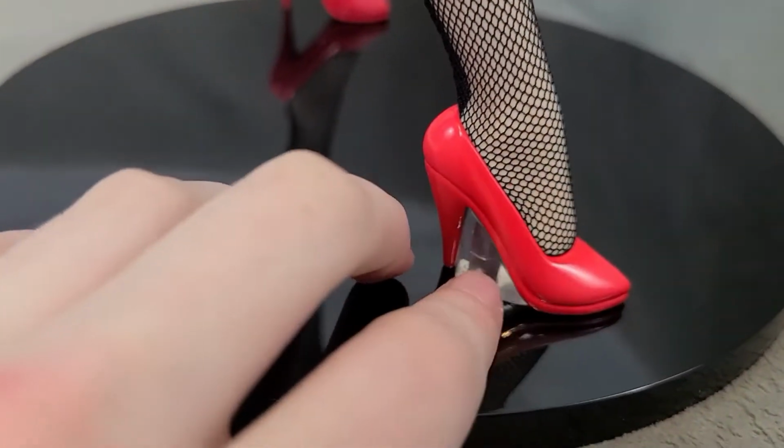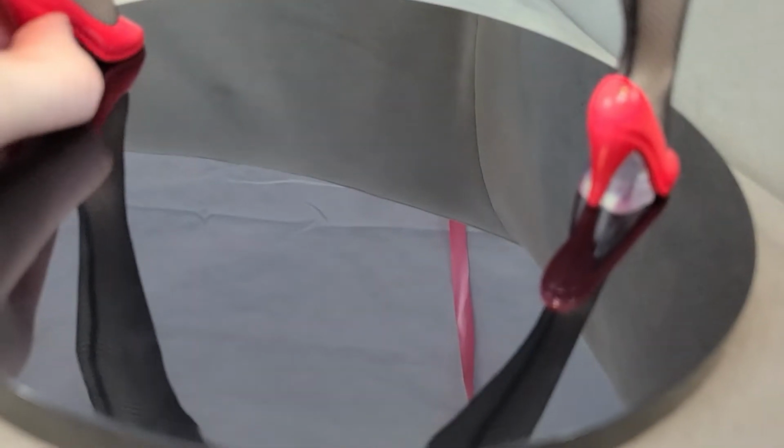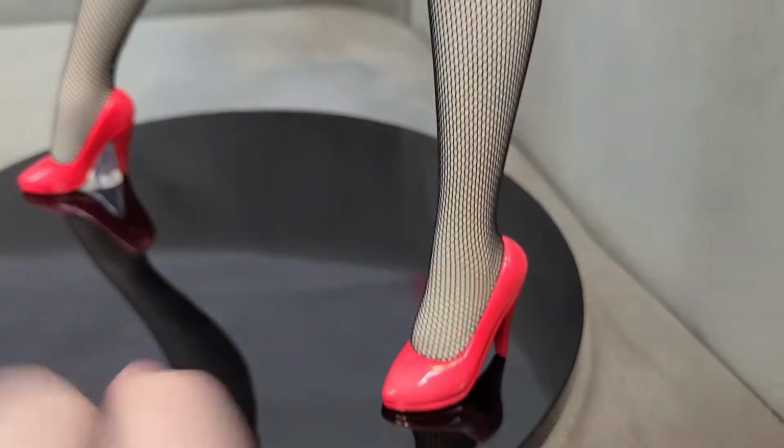And then again, there's only one metal peg with the, what do you call it? The plastic piece. And then there's only one black peg from the base there.